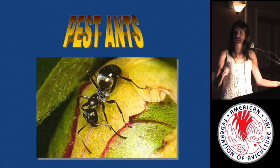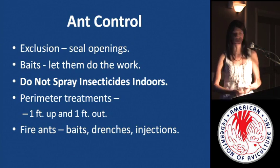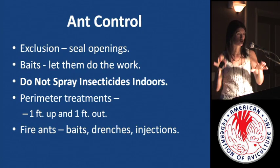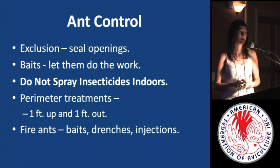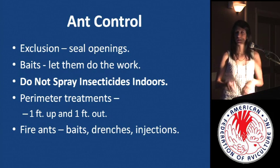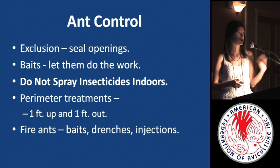So kind of similar with the cockroaches, we want to make sure everything's sealed up, especially in our houses and in our feed rooms. If you have nurseries, outdoor nurseries that are enclosed in outdoor buildings, this is very important. Obviously, in our aviaries, this isn't going to work very well. Again, baits are the best thing. Low dose, they're easy to use. We can apply them either inside or outside our aviaries. You don't want to be spraying any of your ant sprays that you would buy at Home Depot.